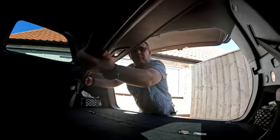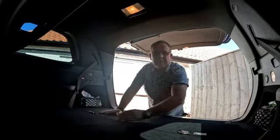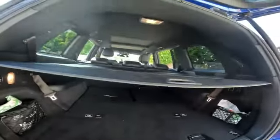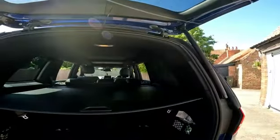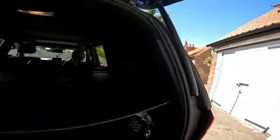And we'll put the boot lid, not boot lid, the load cover back in. So that's the load cover loaded back in, and you can see it's quite a wide load cover, comes all the way back, locks in there. Oh, I've just had a thought about something. So that locks in there, but those look very similar to those.